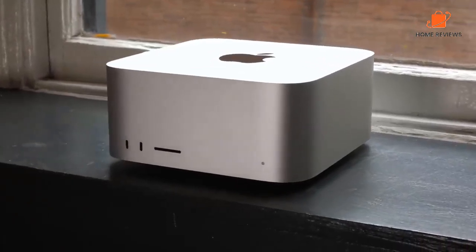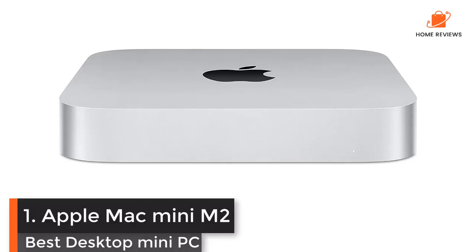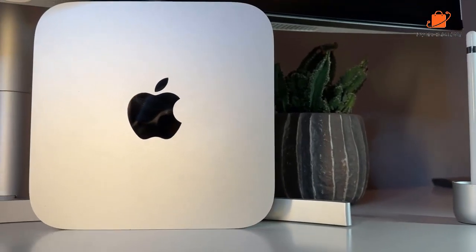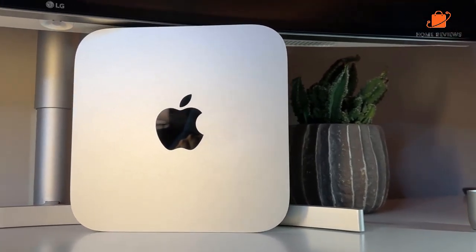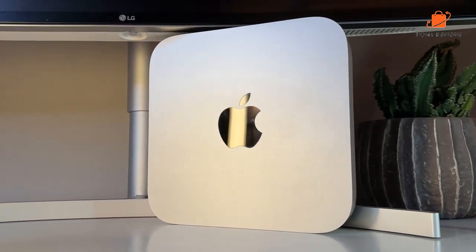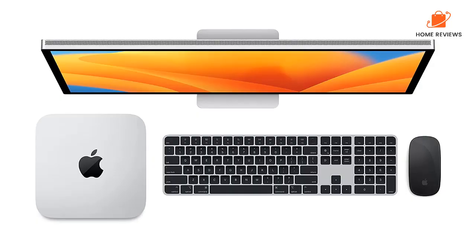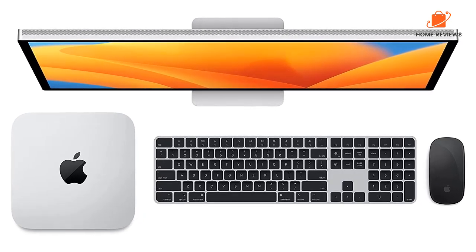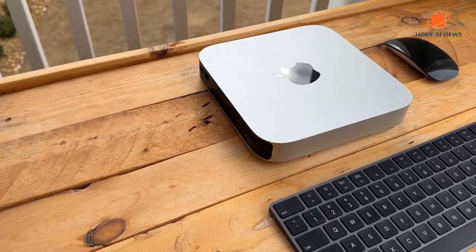Let's get started. Number 1. Apple Mac Mini M2. Best desktop mini PC. Apple outdid itself with the Mac Mini M2, $599, a pint-sized powerhouse that's cheaper and faster than its predecessor thanks to the speedy M2 chip. The option to upgrade it with an M2 Pro, $1,299, sweetens the deal, turning this into a decent Mac for gaming or light photo/video editing.